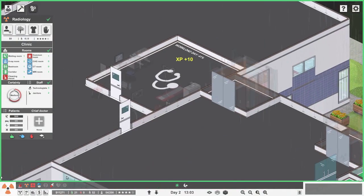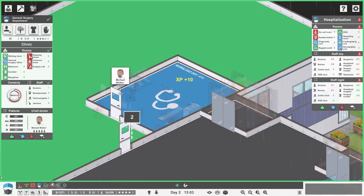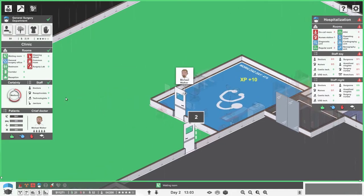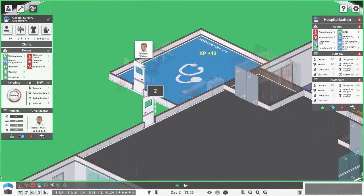Anyway. Surgery. General surgery department. It needs nothing much. Maybe it's patients or something like that? No idea. Hospitalization, missing required staff and rooms. Rooms.